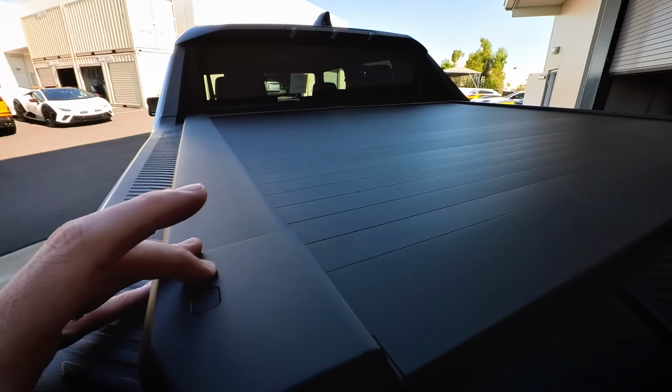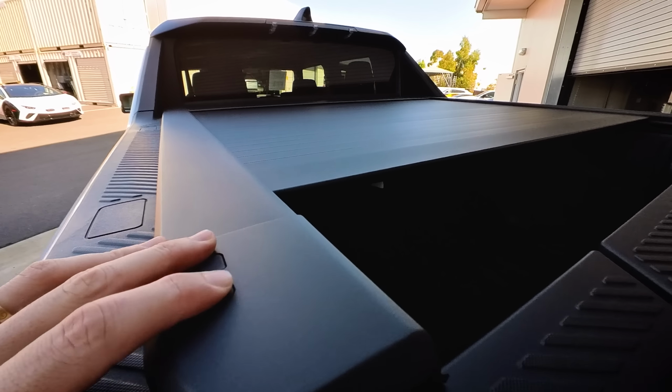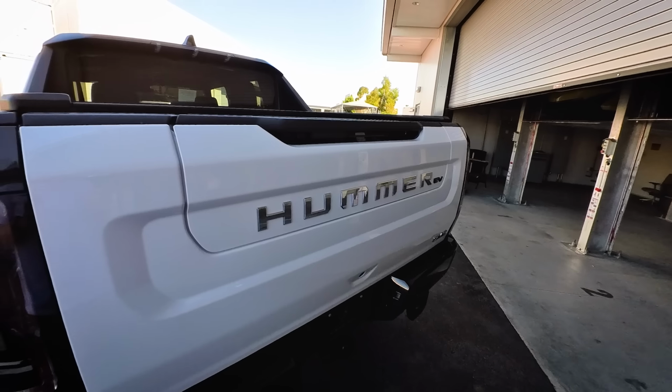Now, this, it's electric, ladies and gentlemen, as you can tell. But that's not the cool part. Yeah, the Rivian has that. This one has a trunk partition.